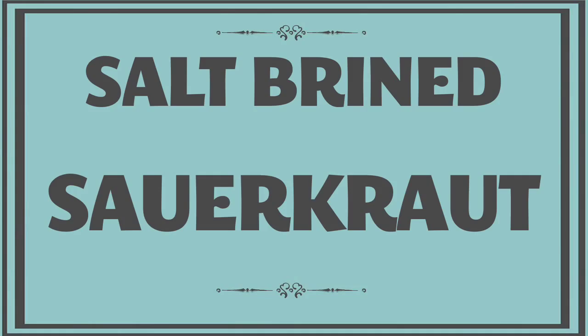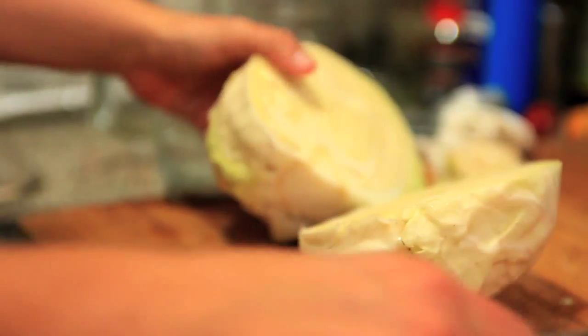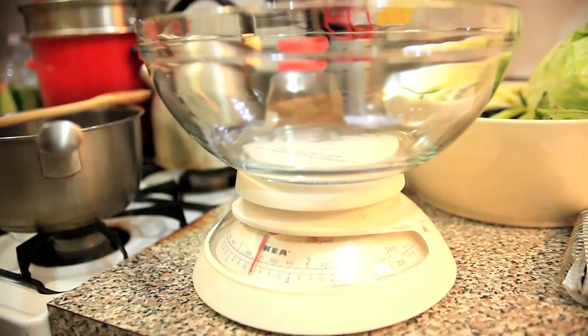We're going to make sauerkraut now, which is the easiest pickle to make. You just salt cabbage and let it rot, but it's a controlled rot, which is what makes it tasty.